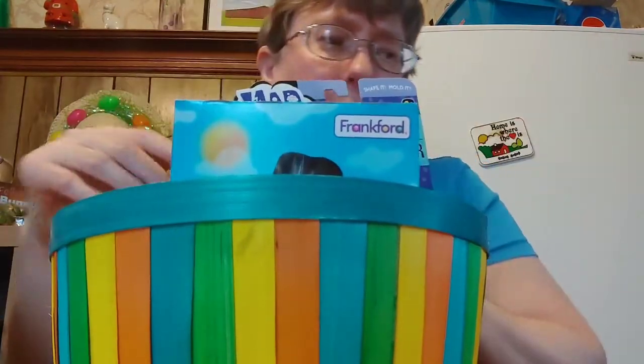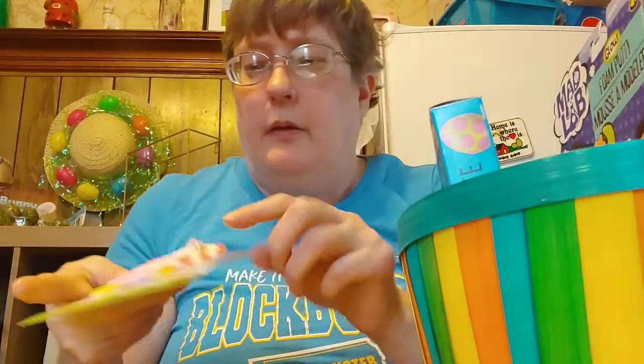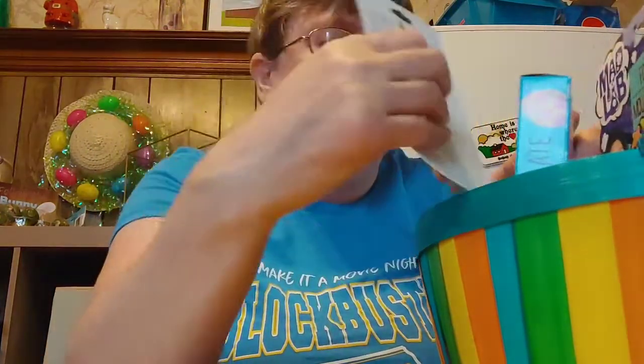The chalk was $1 a box at Five Below, I believe. And I got this one for my 12-year-old. It's an ice cream keychain. I love it. I think it's super cute.